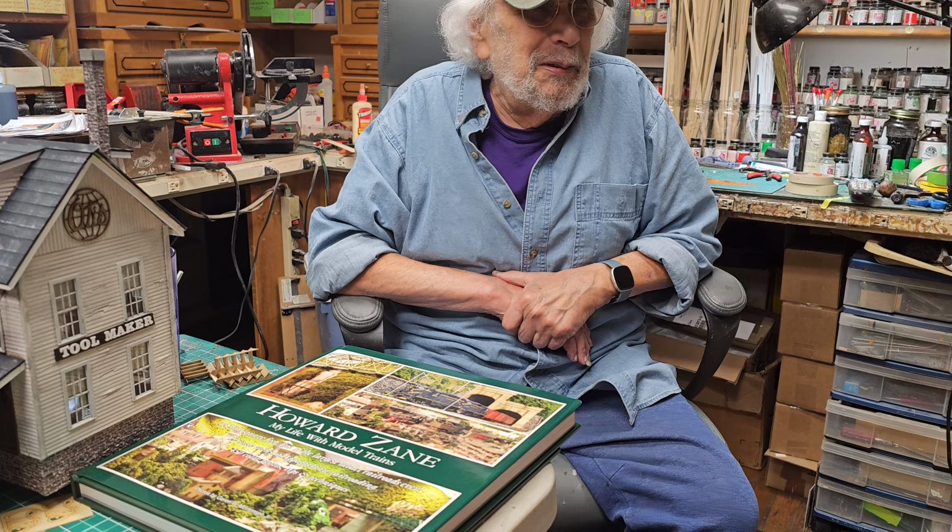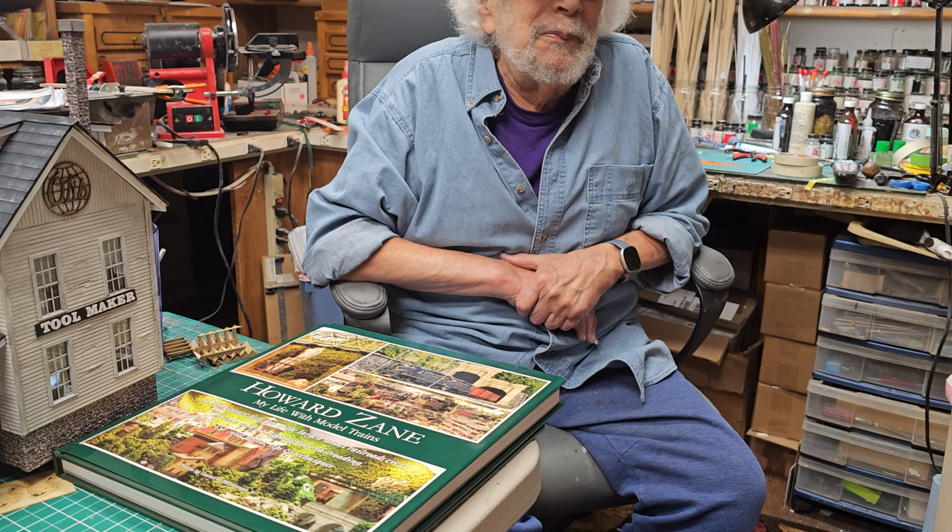Wow. But no, the book, folks, talks a tremendous amount about... Well, yeah, let me talk about this red rosin paper.